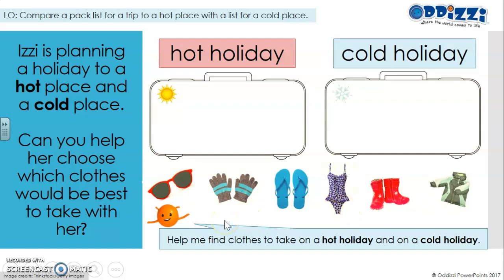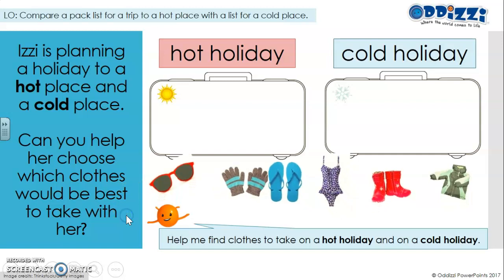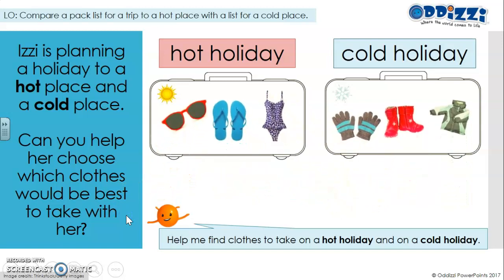Now, what do you think? Where do you think the different items of clothing will go? Do you think they're going to the hot holiday suitcase or the cold holiday? Just pause the video here and have a chat with your grown-up about where each item of clothing will go. Okay? Did you get them right?